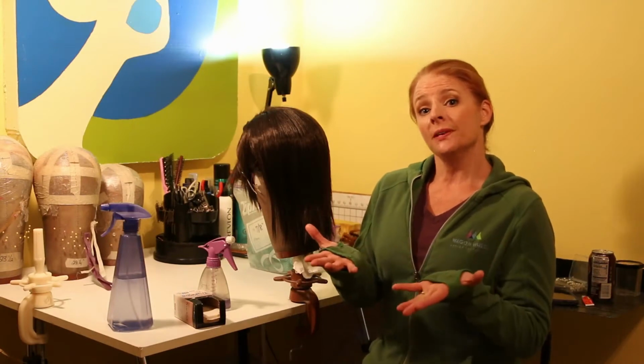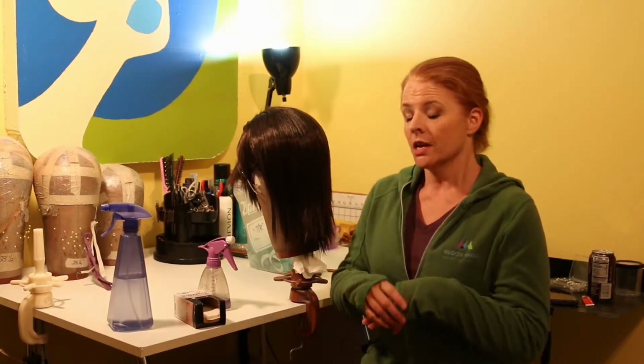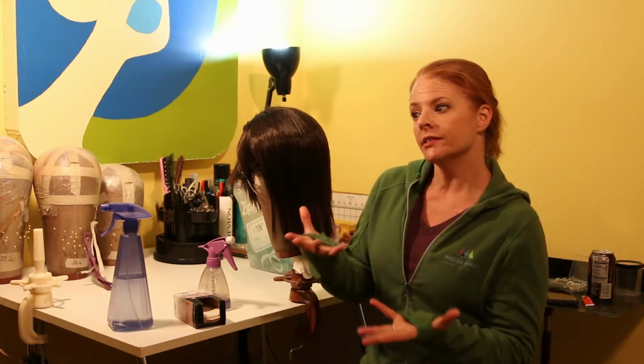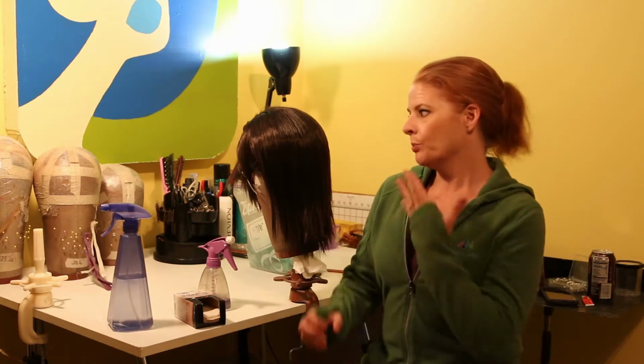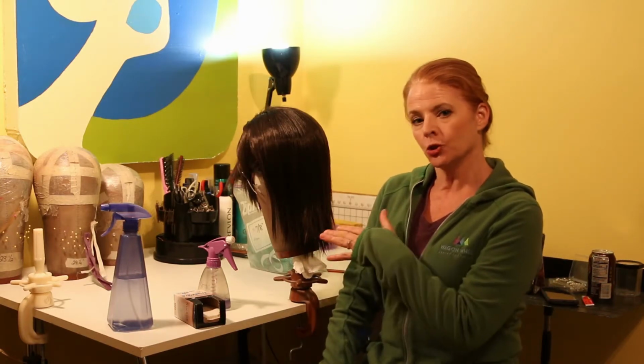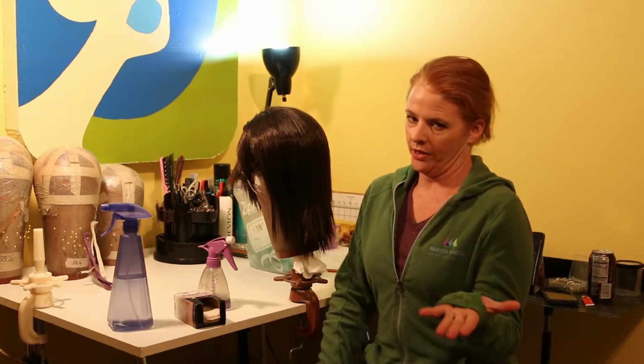Okay, so now you might be asking yourself how long it takes to do an entire wig from beginning to end. Now, I typically average and tell people 3 to 5 hours per wig. Patsy Cline's wig, because it's shorter and it's an easier style for me, will take on the low end of that 3 to 5 hours.